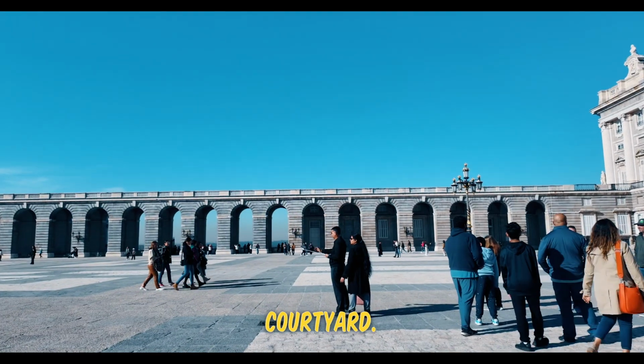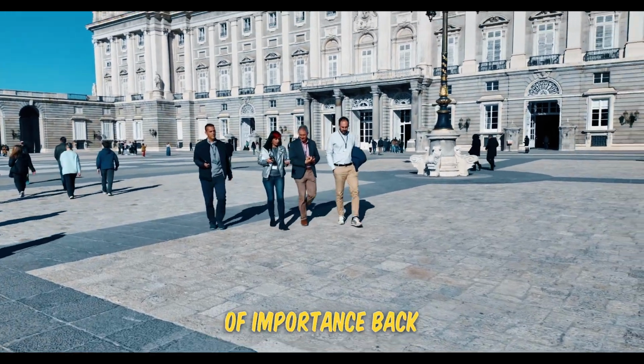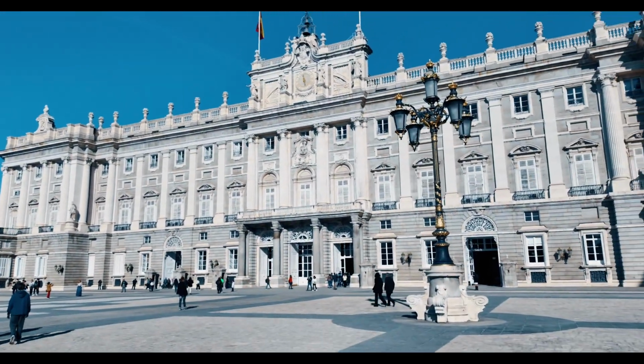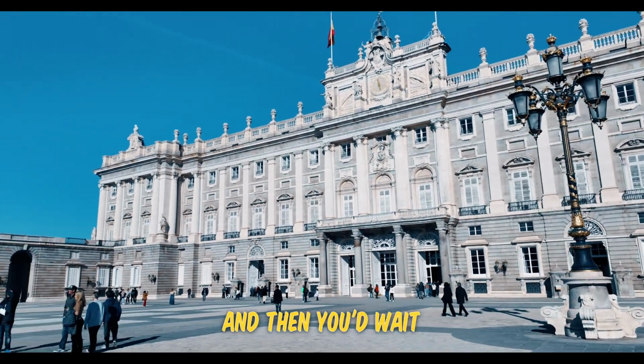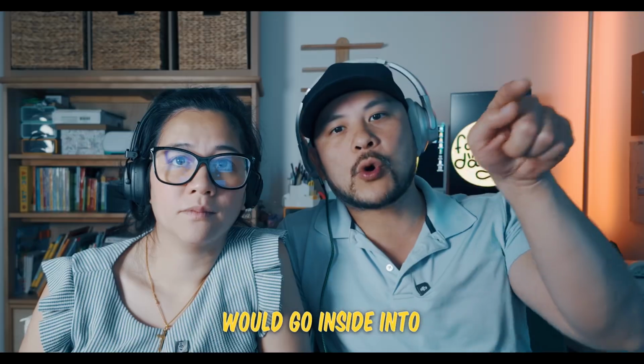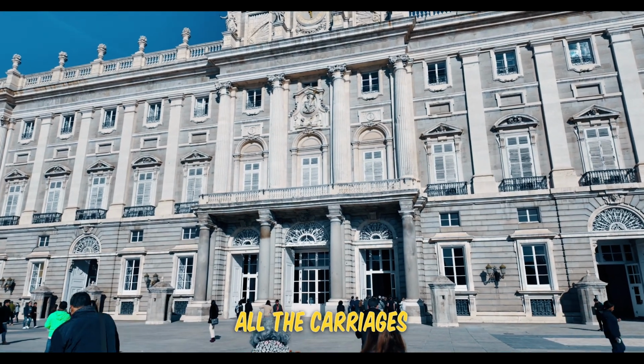This is the courtyard. It's absolutely massive. If you were any kind of importance back in the day, you'd be driven in with a horse and carriage, and you'd go through the gates, and then you would wait there in that massive courtyard. Your actual carriage would go inside into the palace, and this is where all the carriages would come in.